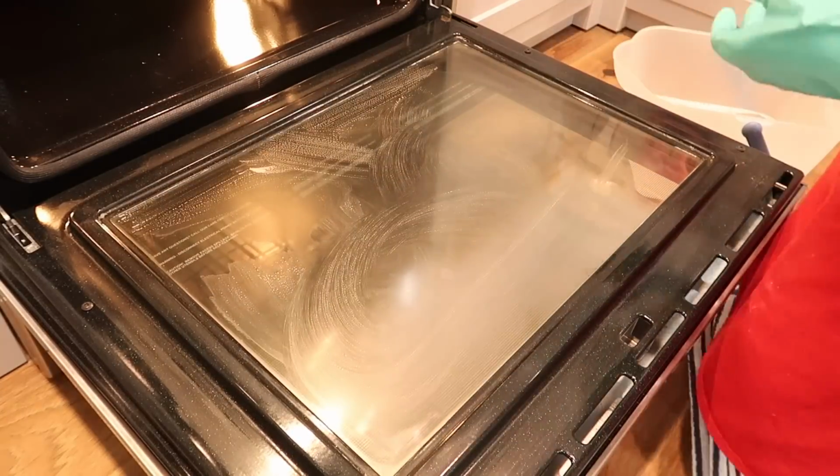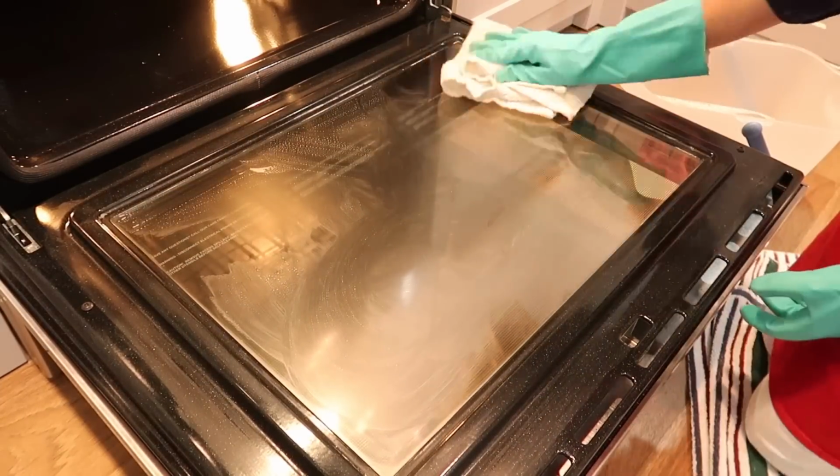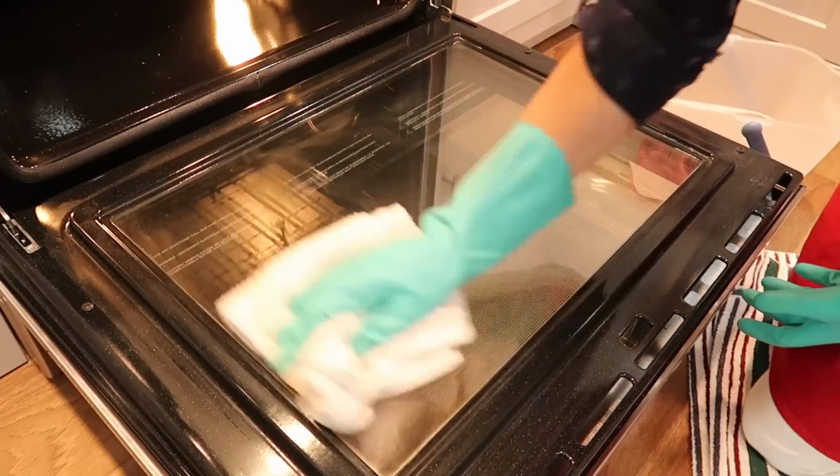Though I tend to procrastinate on oven cleaning, it really is one of the most satisfying things you can do in the kitchen.